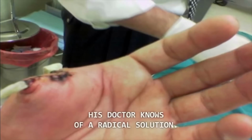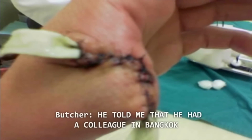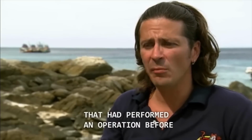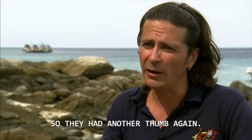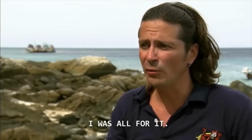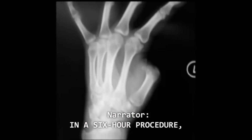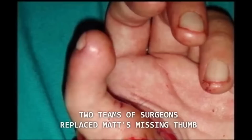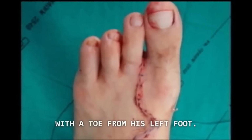Fortunately for Matt, his doctor knows of a radical solution. He told me that he had a colleague in Bangkok that had performed an operation before where he removed somebody's toe and sewed it onto their hand so they had another thumb again. As soon as he mentioned that this operation was possible, I was all for it. In a 6-hour procedure, two teams of surgeons replace Matt's missing thumb with a toe from his left foot.